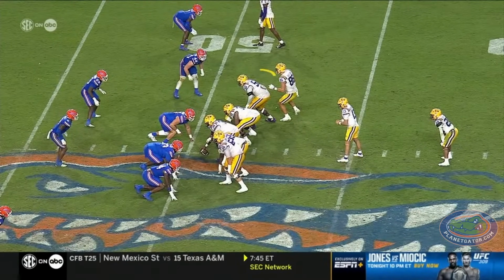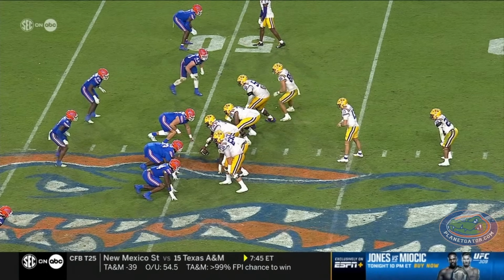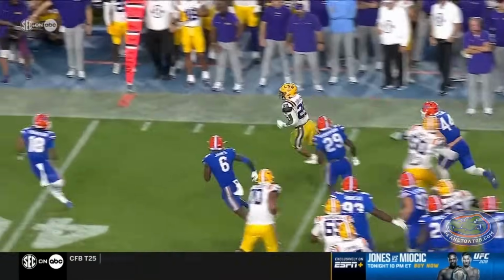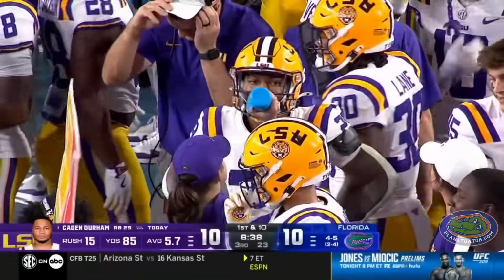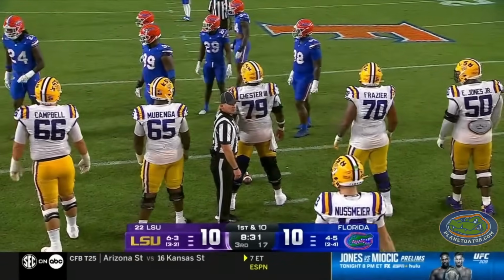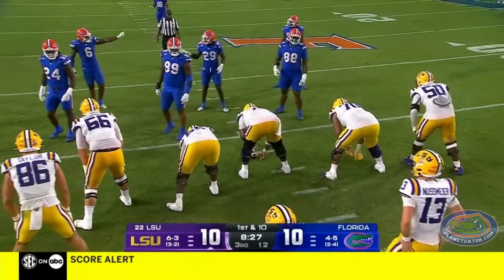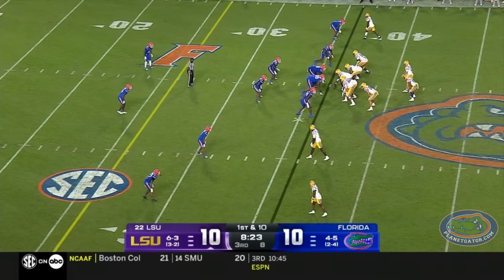The stretch to the right. And that was blocked extremely well. He wasn't touched until about 12 yards downfield. One of my concerns, Shane, was if LSU, who struggled to run the ball, starts running the ball with success, the Gators are in trouble. Yeah, because that means we're going to have to do something different defensively. And we've been playing a lot of zone on the back end against these really good wide receivers. If we go man, that could cause problems. 1st and 10 LSU. 18 first downs for the Tigers.